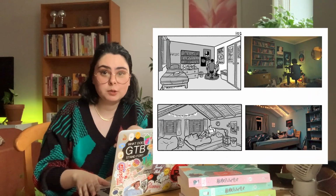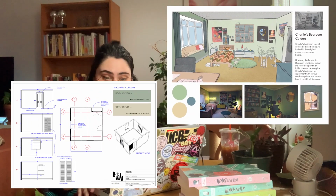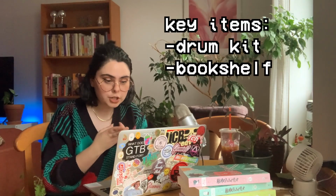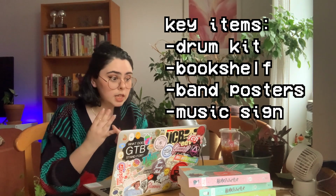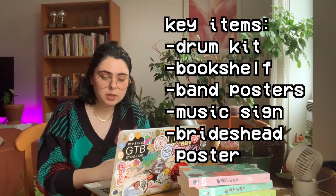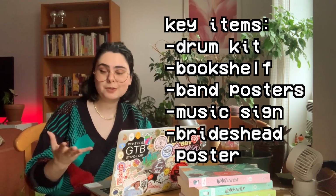Special shout out to Charlie Ruth Chadwick, who is the assistant art director on the show and has these amazing blueprints for how the set was constructed on her website. There are a bunch of really key items in Charlie's room that I obviously have to include. So the drum kit, the bookshelf, the band posters, the neon music sign, and the Brideshead Revisited poster are some of the few that make this room Charlie's over anyone else's.